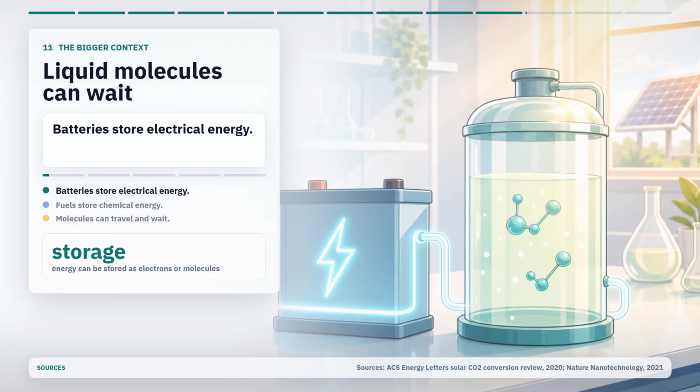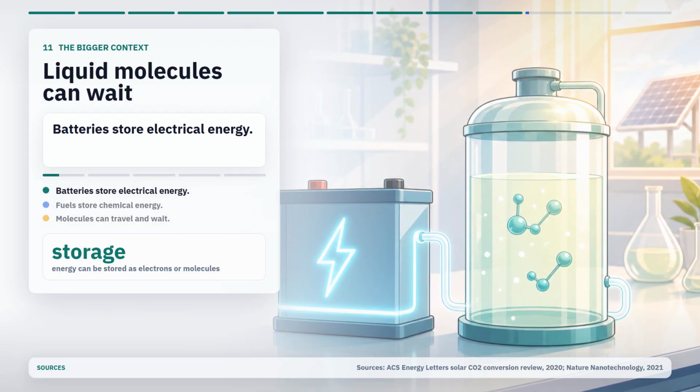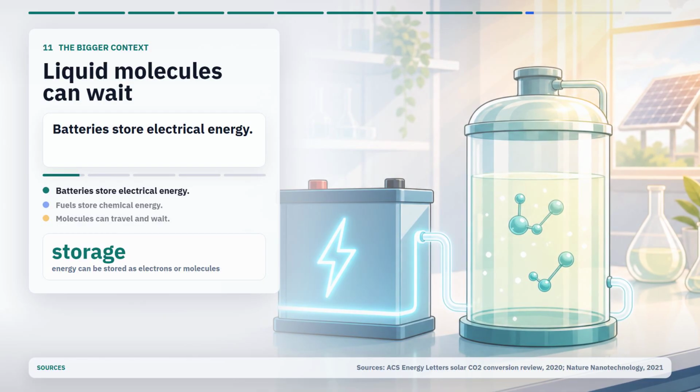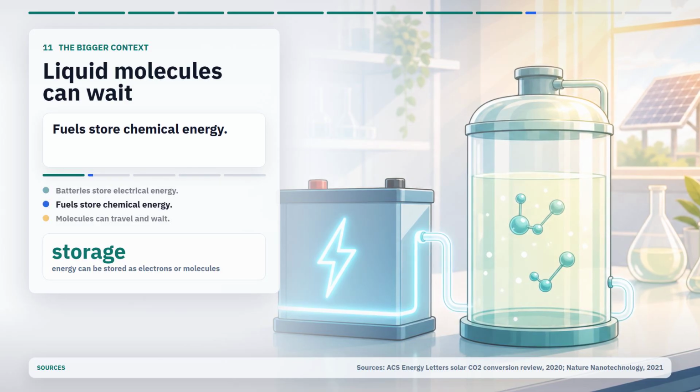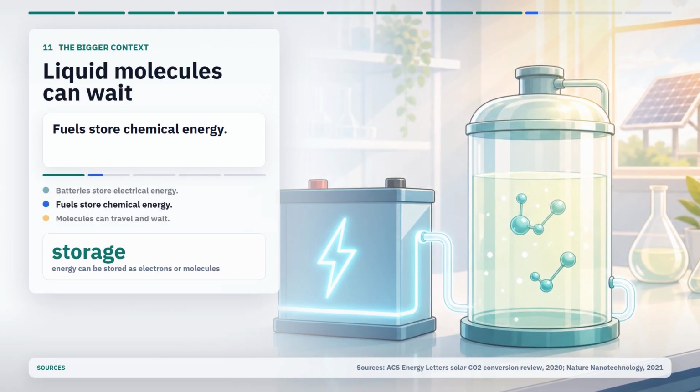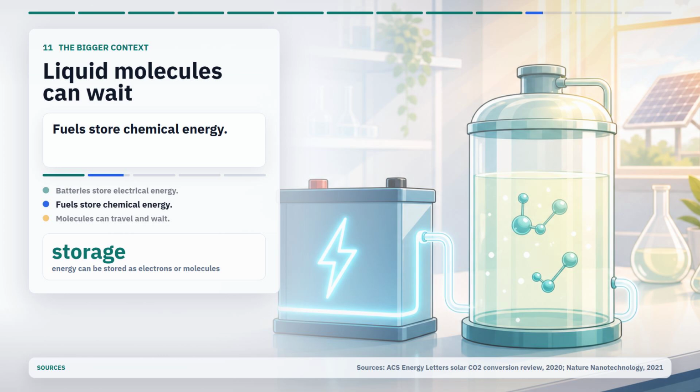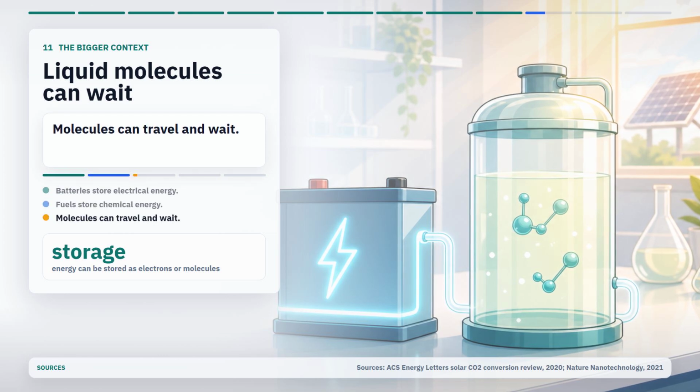Solar fuels matter because molecules are convenient in ways electrons are not. Batteries are excellent when you want electricity back soon. Liquid chemicals can sit in tanks, travel through supply chains, and feed industrial processes. That can matter for shipping, seasonal storage, and chemical manufacturing.